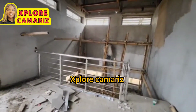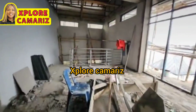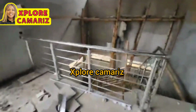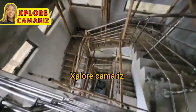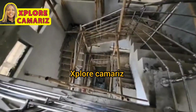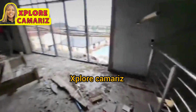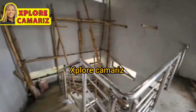Because of the inflow of people, we have this one, and we have this one. Take a look, take a look. This is massive. I'm on the top floor, and I'm trying to show you what's down there. Okay. Thank you very much.